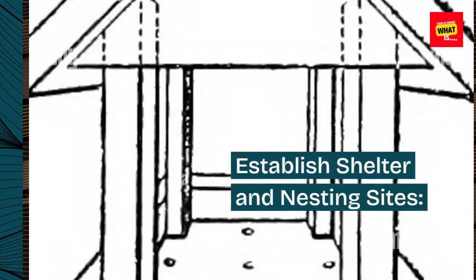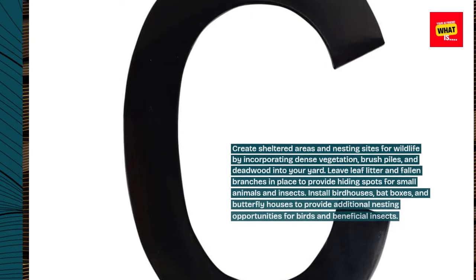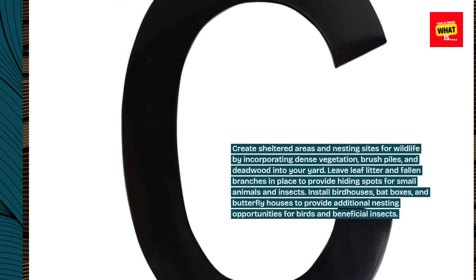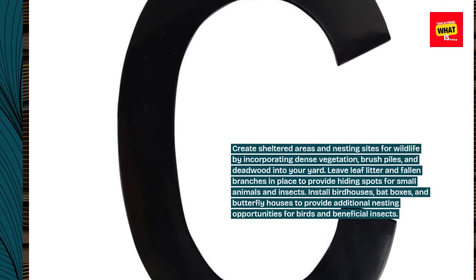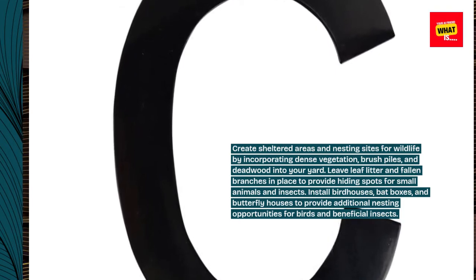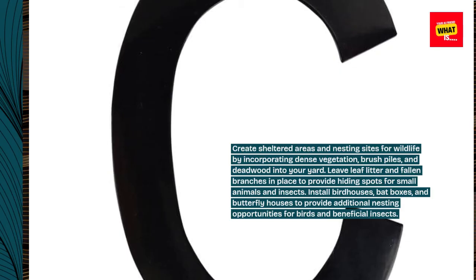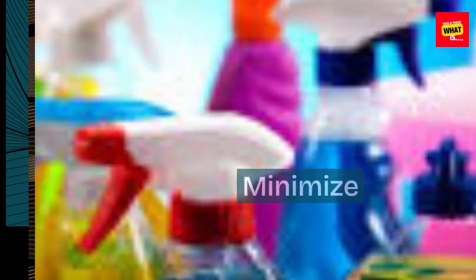Establish shelter and nesting sites. Create sheltered areas and nesting sites for wildlife by incorporating dense vegetation, brush piles, and deadwood into your yard. Leave leaf litter and fallen branches in place to provide hiding spots for small animals and insects. Install birdhouses, bat boxes, and butterfly houses to provide additional nesting opportunities for birds and beneficial insects.